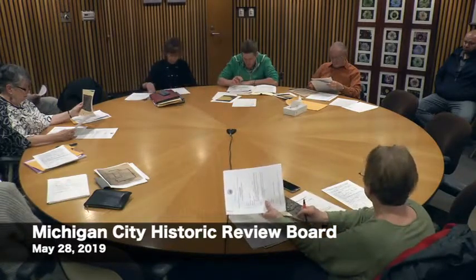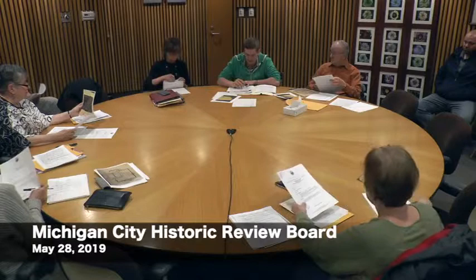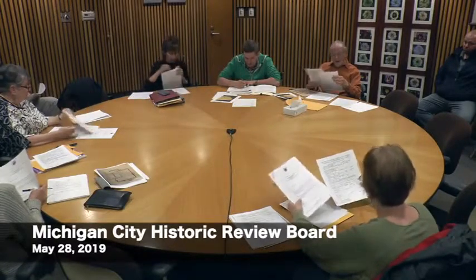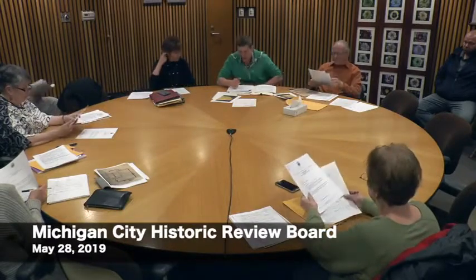After a drive-by approval, and also seeing the materials, I was able to sign off on the maintenance review for 519 East 10th. Then the next one was 909 Cedar Street, with another request of a re-roof with like materials, and another drive-by, as well as materials.